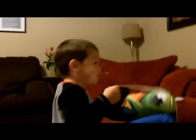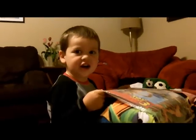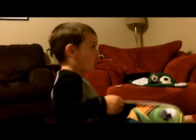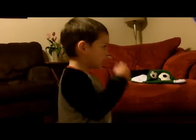A Toy Story bed! Yeah! You like it? Yes! I should bring this to school! No, it goes on your bed. We'll put that on your bed later, okay? Okay. Yay!